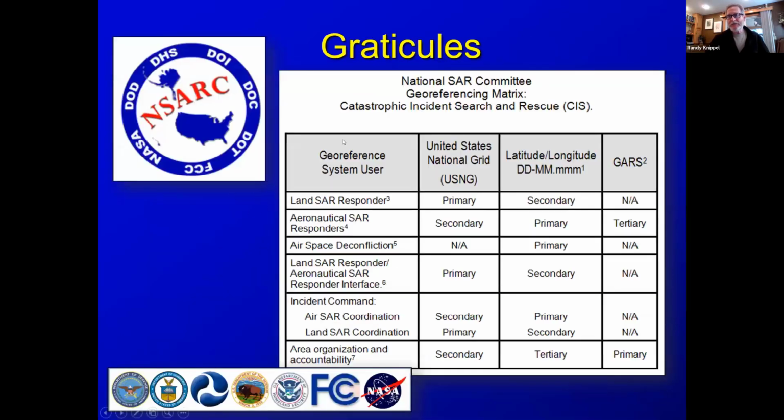Then graticules. Okay, we're talking about UTM coordinates, U.S. National Grid, military grid referencing system, but we do need to also provide a cross-reference to latitude, longitude. This is a georeferencing matrix developed by the National Search and Rescue Committee, and it defines latitude, longitude in the format degrees, minutes, decimal minutes as the secondary location referencing system for land search and rescue operations. Notice it does specify that the U.S. National Grid is the primary location referencing system.